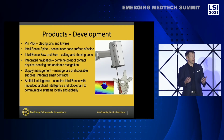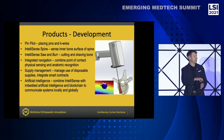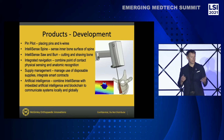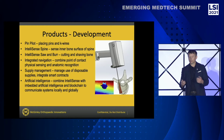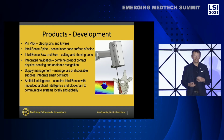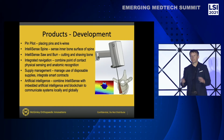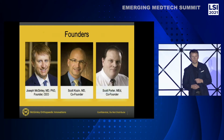Our development line is big. We have several other products that are near end-stage development or are coming along, including wires. You'll see patients walking around with fractures that have pieces of hardware sticking out. Those are K-wires. We have a solution for that. We have a software specifically for spine. That's a critical area in orthopedics. We have an integrated handheld navigation system. We have a functional prototype of that already. And then we're going to embed smart technology to make the process more efficient with supply management and machine learning to direct a customized solution to each and every surgeon.